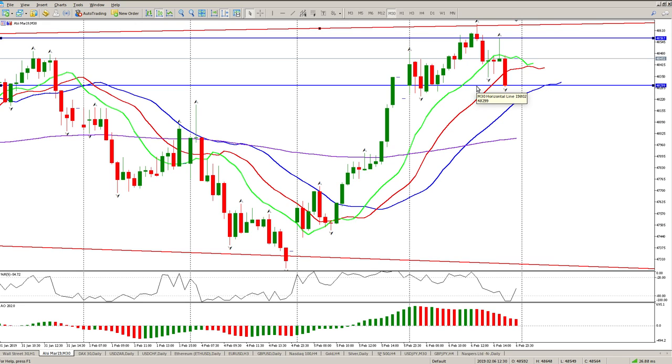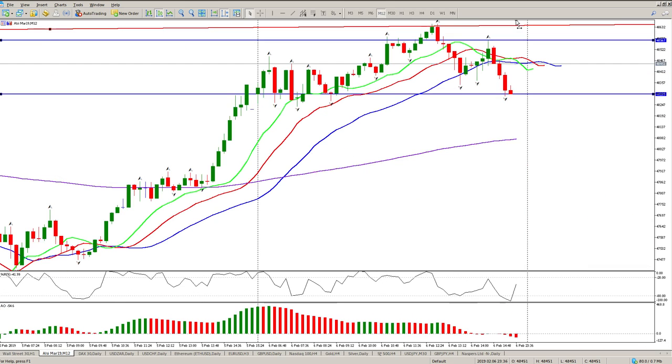Obviously the break to the downside, is that 45,300? Or 48,300. 48,300 will basically give me an indication of a break to the downside. There are little gaps on the 5 minute all the way down. There's gaps here, there's gaps in this area here. We've got a daily gap at the bottom of the range as well. So there are a few magnets. And that's kind of the way I see this at the moment.